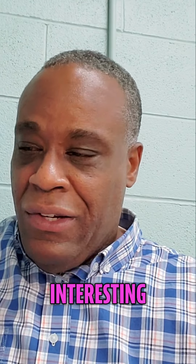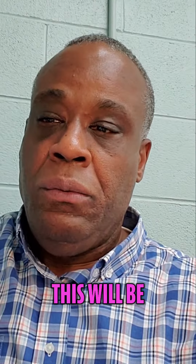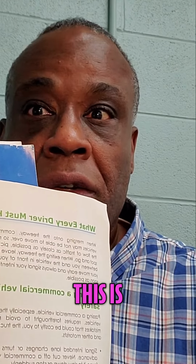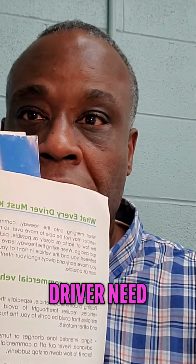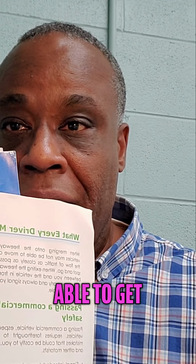Trucks are always very interesting. Let's talk about this slow-moving sign. This will be on your D&B and knowledge test. This triangle that is orange and red is on slow-moving vehicles, farm vehicles. You as a beginning driver need to be careful and understand what those signs mean. Slow-moving vehicle, take your time, be patient, and eventually you'll be able to get out of their way.